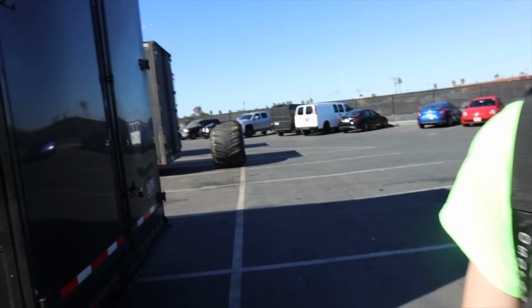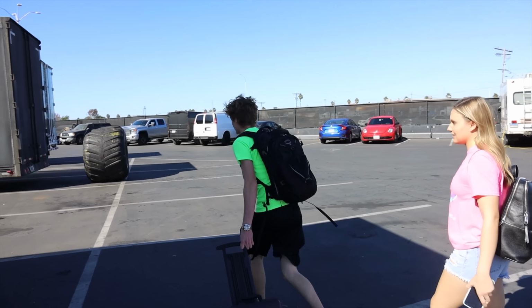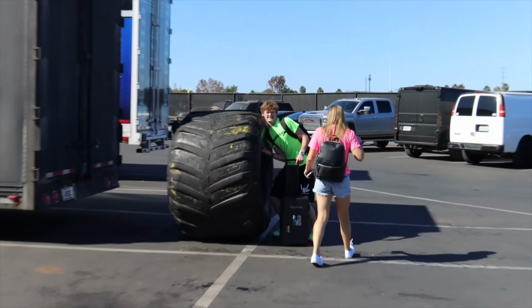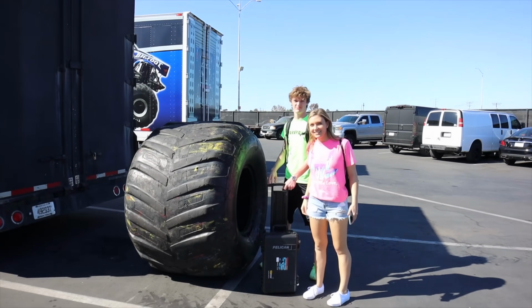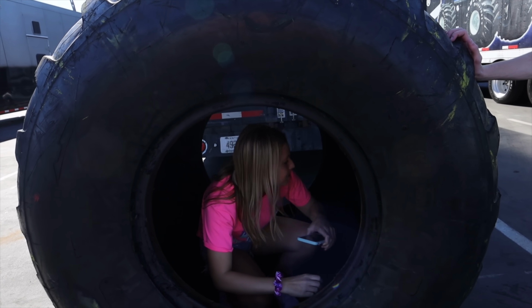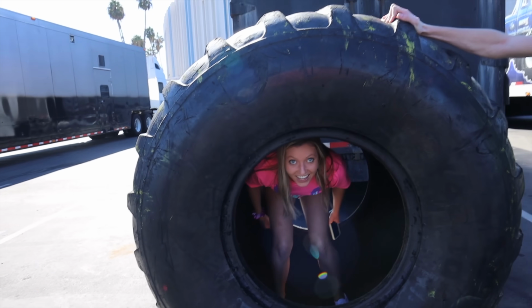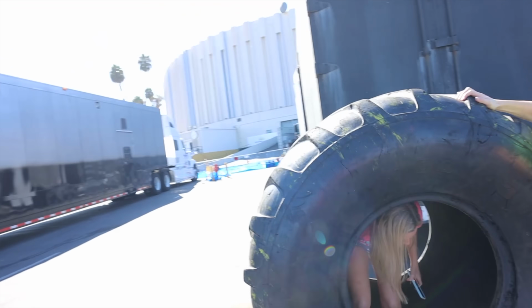I'll give you a hint. Check out this tire right here. John, go stand next to it so I can see how big that tire is. This tire weighs 700 pounds, so just check this out. Look how big that is. Absolutely huge. You're not gonna be able to lift that, John. Oh, it's big enough to ride in. It's 700 pounds, so hopefully it doesn't tip on top of you. There we go. Whoa, oh yeah. How cool is that? That's so crazy. Oh my goodness, these things are absolutely huge.